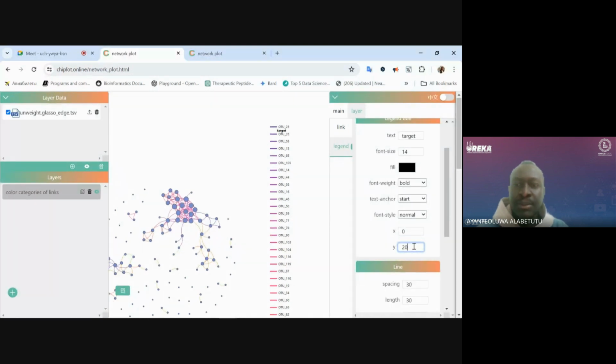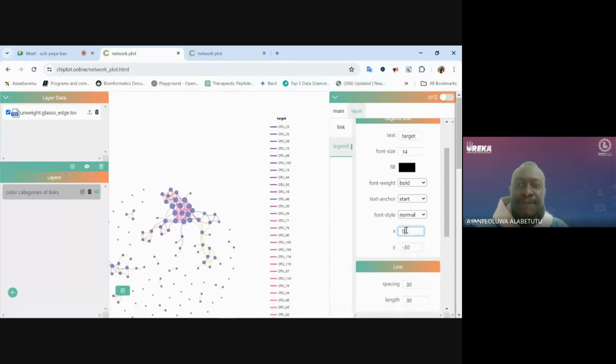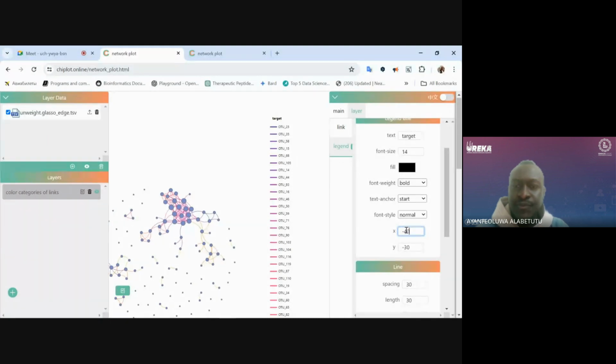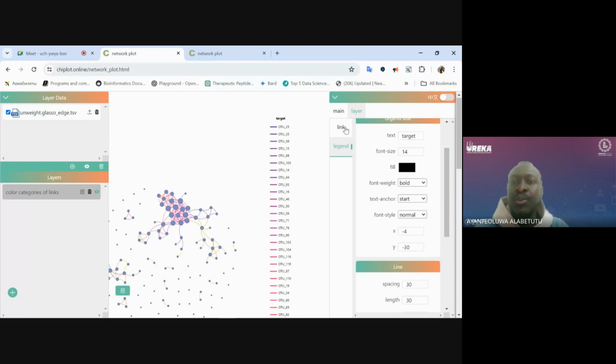That is downward. Let me call it minus 30. Then I want target to be on the left here, so let me call it minus 22, minus 40. Are we seeing how target is moving to the left, right? So you can actually adjust these legends based on what you want to do, okay?